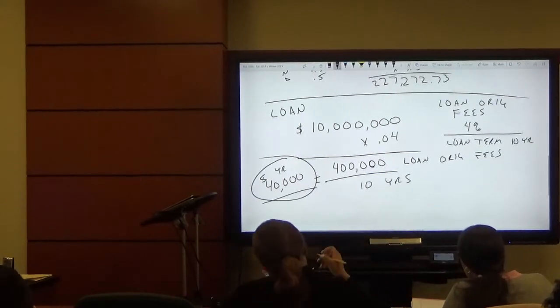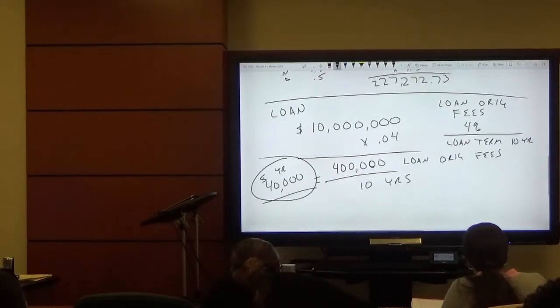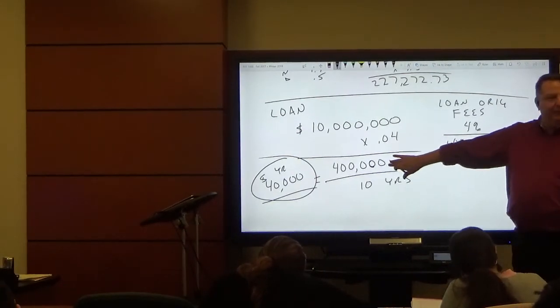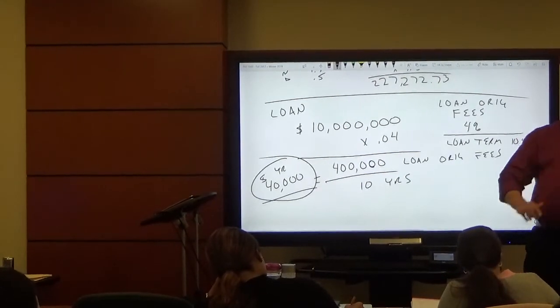Now, the question that hopefully some of you are going to ask is, what if I pay off the loan early? If you pay it off early, then you get to write off everything at the time of closing. For example, if you sold it after 5 years, you would have, in essence, paid off half. So at the time of closing, at the end of 5 years, you then get to write off the other $200,000 worth of loan fees. Does that make sense? Yes or no? Okay, question.